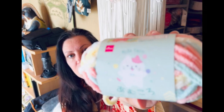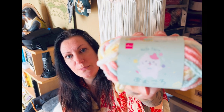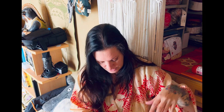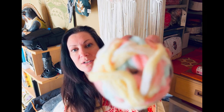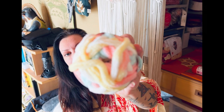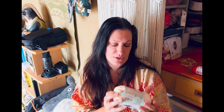This Neko looks like he is juggling cute little balls, a little juggling one. Can you see him? And this reminds me of cotton candy. So these were like cotton candy colors. Can you see those colors? Cotton candy colors. That's what I would call that, because they're so pretty.